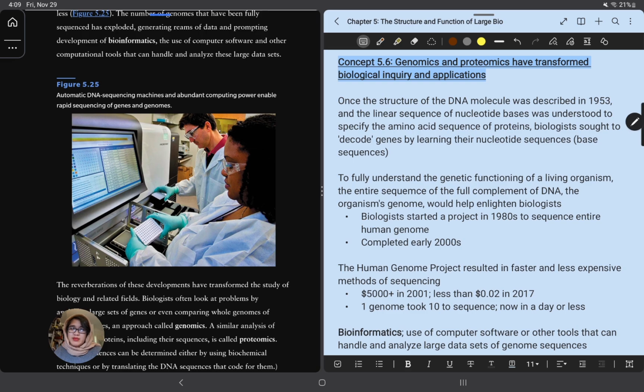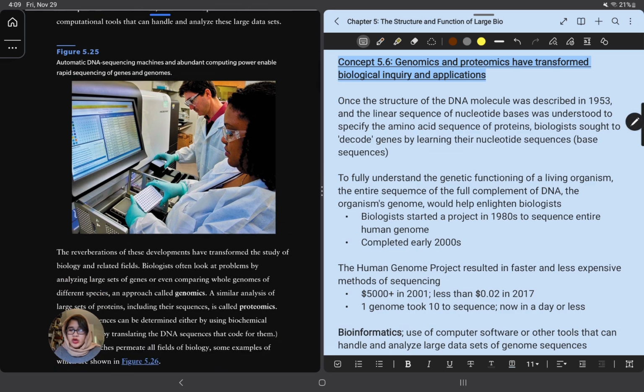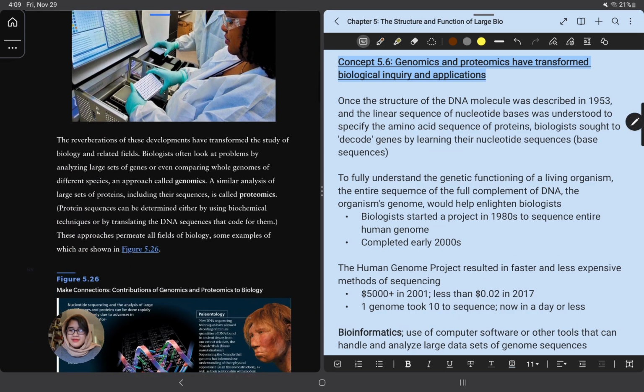Just a question that came into mind. We're talking about bioinformatics, and we live in the day and age of the rise of AI. Do you think scientists would trust bioinformatics and AI together? Just a question. Let me know in the comments what you guys think.